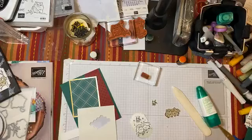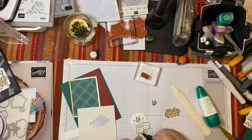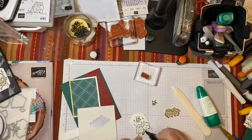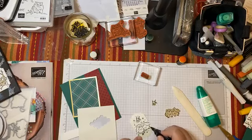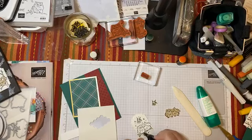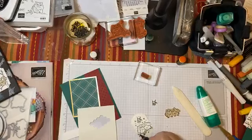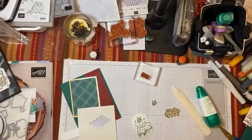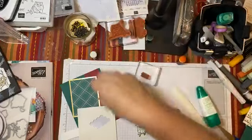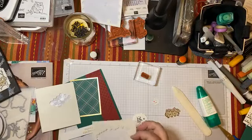All right, we just colored that in, and then I'm going to take a little of the light soft suede and color in our branches again. We're just setting the mood here. We're going to go back to our little mini dimensionals for our mistletoe.